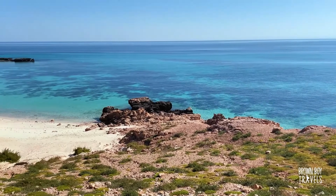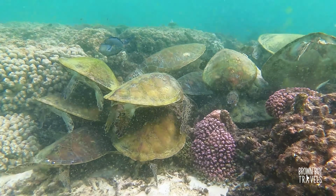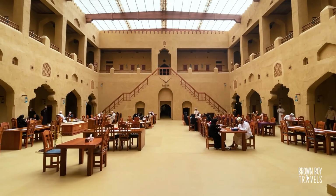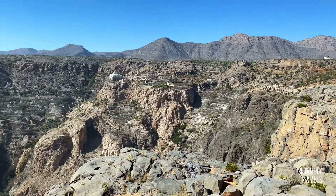Isn't Oman incredibly beautiful? Before coming here, I had this idea of this place that it was just a desert, but there's so much more here that is really, really gorgeous.